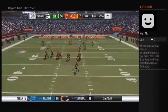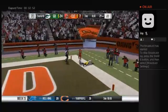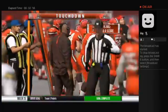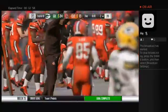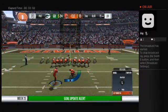Play fake to Johnson. Now Kessler. He'll buy some time right. And that's going to be caught for a Browns touchdown. Javonte Herndon, his 9th touchdown of the season. And the Browns make some inroads here on that deficit.